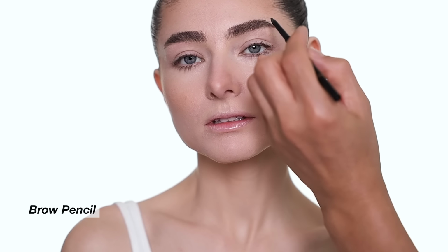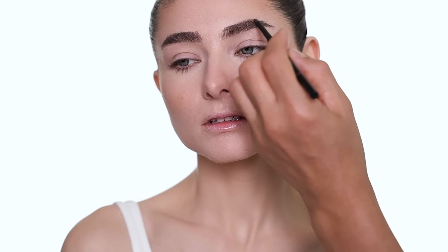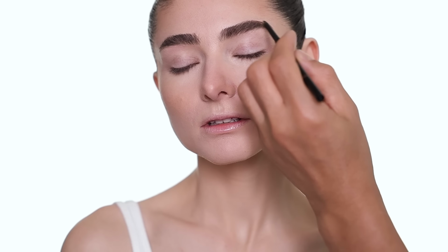And what you can see right now is her eyebrow. What I would do is I'm just going to fill in a little bit right here. That's all I need to do. I'm not going to fill any more because I don't want the eyebrow to look too dense. Sometimes you try to fill in so much that the eyebrow becomes a different shape, like a block eyebrow, which I think can look very harsh. For an eyebrow shape like this, I just fill in where the gap is. So just a little bit right here.